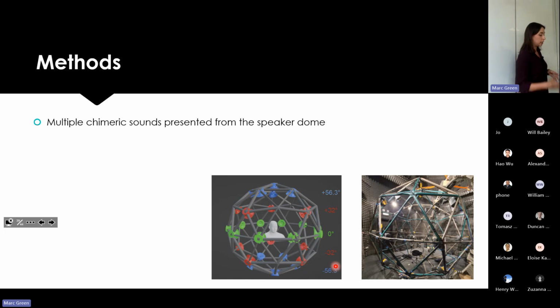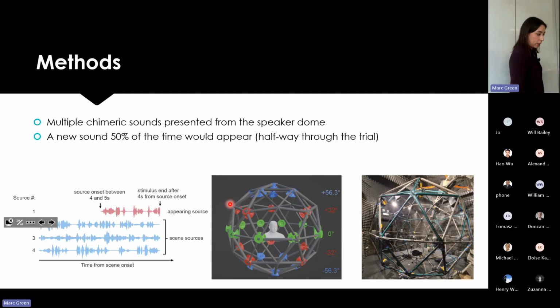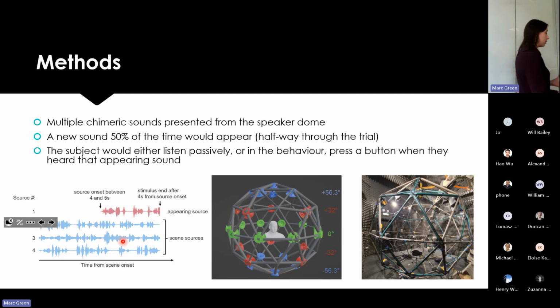So just to briefly go over the methods, we presented these chimeric sounds, which were broadband, to be able to have all these binaural cues, including ITDs and ILDs, because we presented sounds from all around in the speaker dome, from above and below and all around. There was an onset of sound sources. We varied it from 4 sound sources up to 8. And 50% of the time, a new sound source would appear midway through. During behavior, people were asked to press a button as soon as they heard this new sound source.